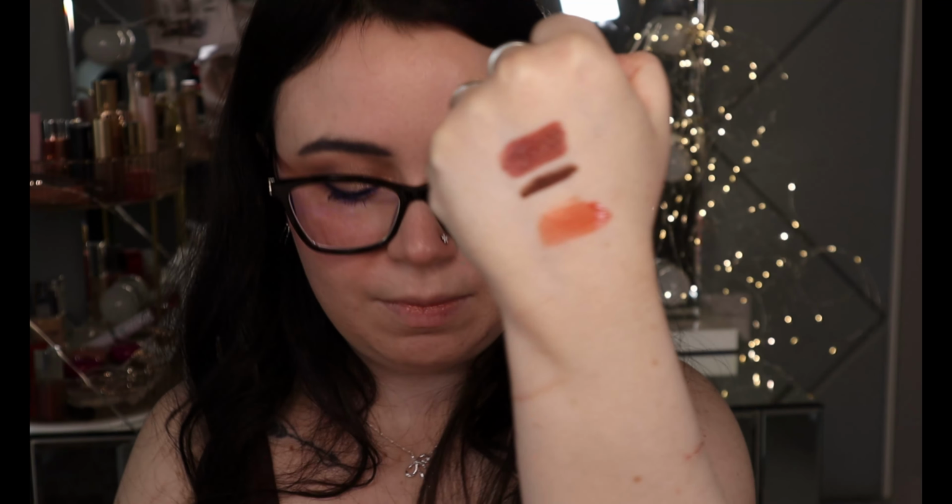I even confuse them in Italian. So this is the Maybelline Vinyl Ink, the Super Stay one in the shade Golden 105. This is like a more warm tone peachy shade. It does have some brown to it.